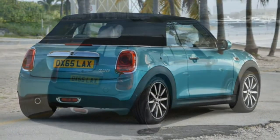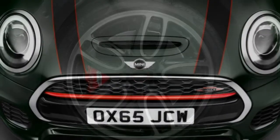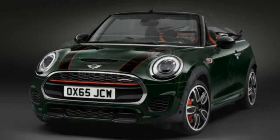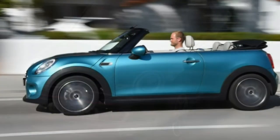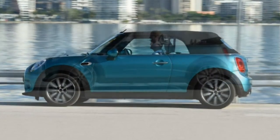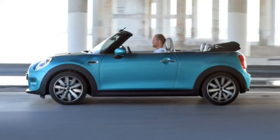Done. But at its core, the Mini Convertible is an exceptionally fun car to drive, be it powered by the base 3-cylinder engine, the 189 horsepower mid-level engine, or the highly caffeinated 228 horsepower turbo 4-cylinder from the John Cooper Works. The Mini always feels playful and engaging, its tires firmly planted in the asphalt. The trade-off is a firm, and at times harsh ride, especially with larger wheels.